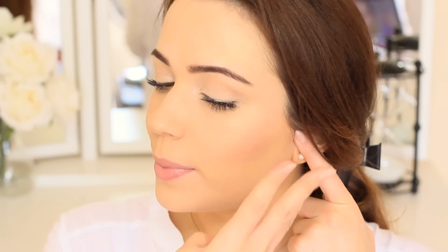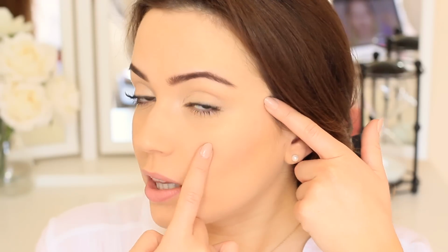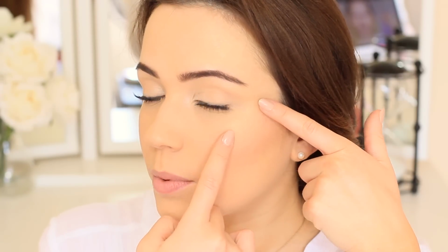Use your fingers as a guide because they actually work out really well. You have your ring finger, which is a little bit shorter because your contour is shorter. You have your middle finger, which actually does your blush really well because your blush is a little bit longer. It kind of starts here and then works back. And then you have your index finger, which is a little bit longer than your contour but a little bit shorter than your blush. So use your fingers as a guide.